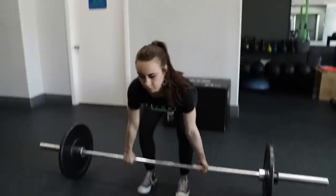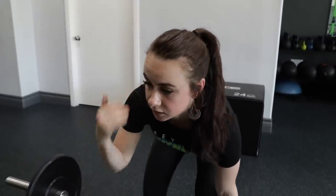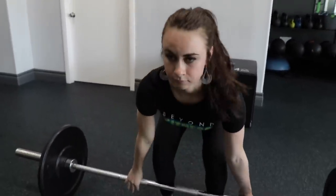As the weight gets heavier, I would never recommend keeping your head up, but because this weight isn't super heavy, it's okay for you to look forward, and it actually helps keep your back a little bit more straight.